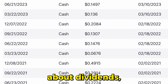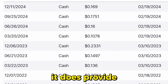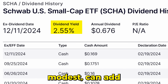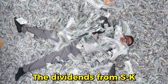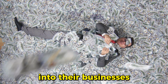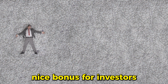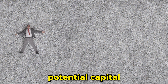Now let's talk about dividends, because even though SCHA is primarily a growth-focused ETF, it does provide some income potential. The fund currently has a dividend yield around 1%, which, while a bit modest, can add a little extra to your overall return. The dividends from SCHA come from the small cap companies it holds, many of which reinvest the profits back into their businesses for growth rather than paying out large dividends. This is typical for smaller companies, but it's still a nice bonus for investors who want some level of income alongside the potential capital appreciation.